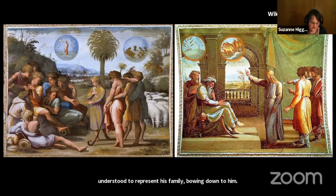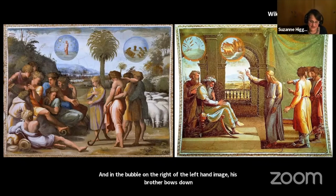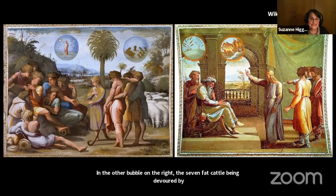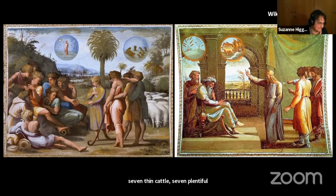And in the scene on the right, Joseph interprets Pharaoh's dreams of 7 fat ears of corn being devoured by 7 thin ears, in that third bubble along, so the one on the left in the second image. And in the other bubble on the right, the 7 fat cattle being devoured by 7 thin cattle, presaging 7 plentiful agricultural years for Egypt, followed by 7 years of famine.